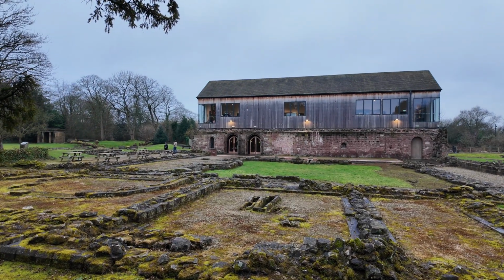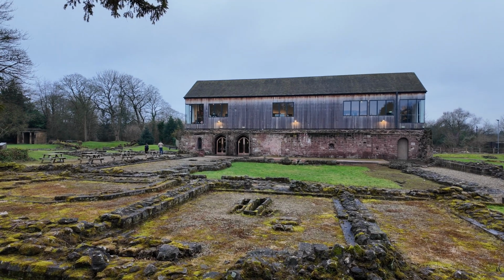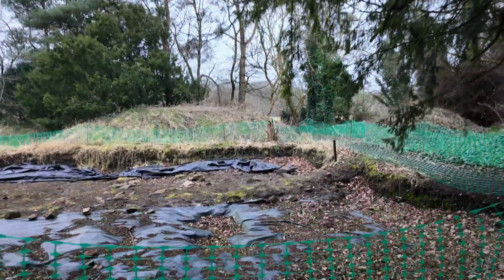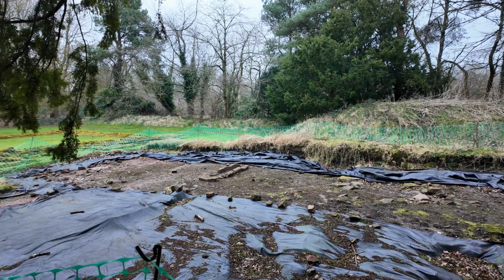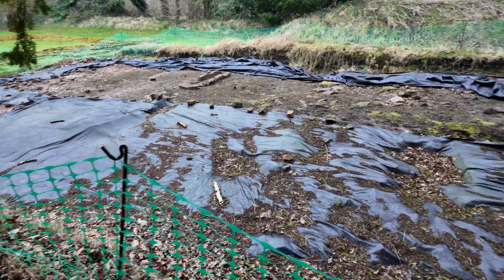And this bit here, in front of us, would have been the chapter house where the canons met for their daily meeting, setting out the tasks. Over here is some tarpaulin over what appears to be an area that they're currently doing some archaeological digs on.